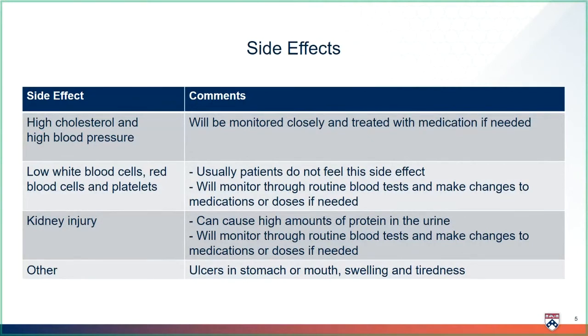Everolimus may also cause low white blood cells, red blood cells, and platelets. Most people don't notice this. If anything, you may feel tired. We will catch this on blood work and make changes if we need to.